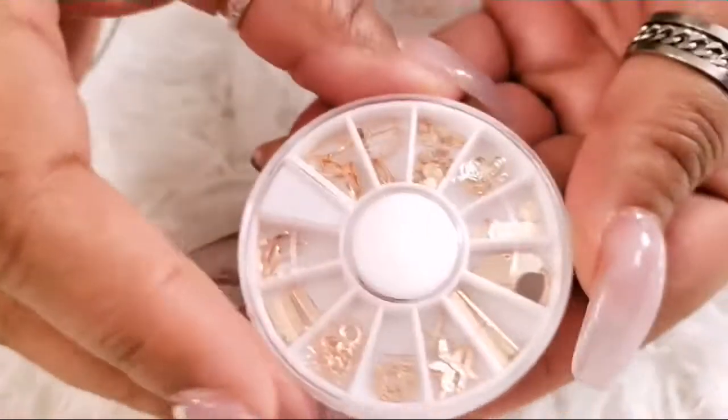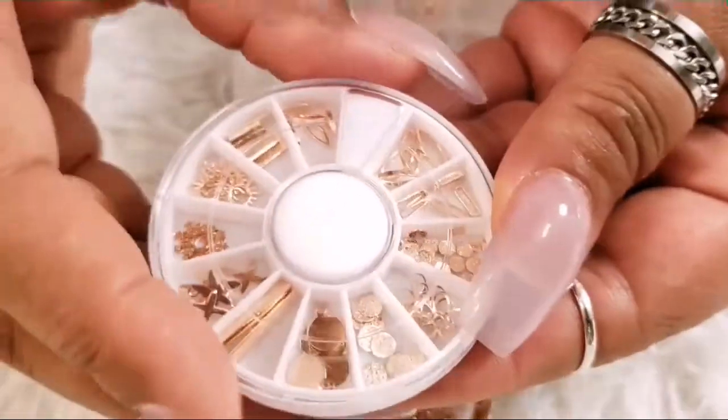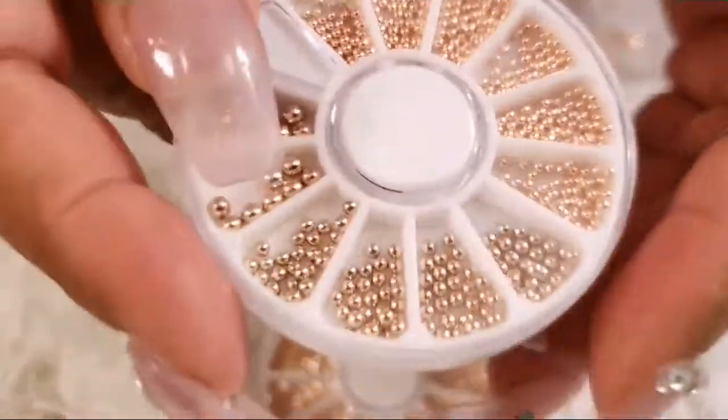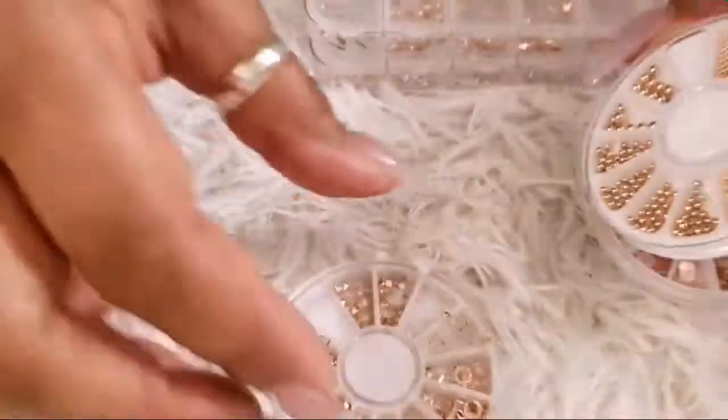And then I also got these rounds that have some snowflakes and different shapes in them, but they're not the same as the ones from either of those boxes. And then I got the multi-size caviar beads in rose gold.